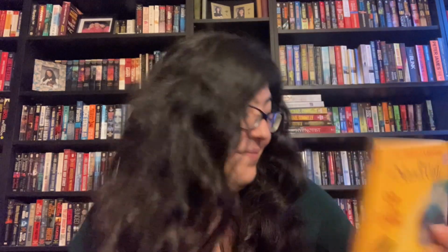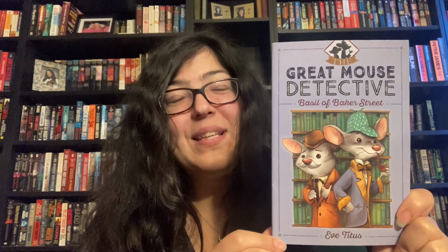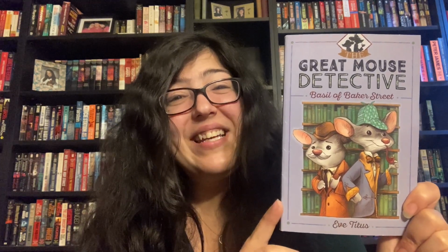So I got Geronimo Stilton, Attack of the Bandit Cats. These books are not going to be in any particular order, just how the stacks are. The Never Girls on the Trail. Great Mouse Detective, Basil of Baker Street. I saw somebody on Goodreads reading this one and I wanted to get it, but it was expensive on Amazon, and then I found it at a thrift store, so I was super happy about that.